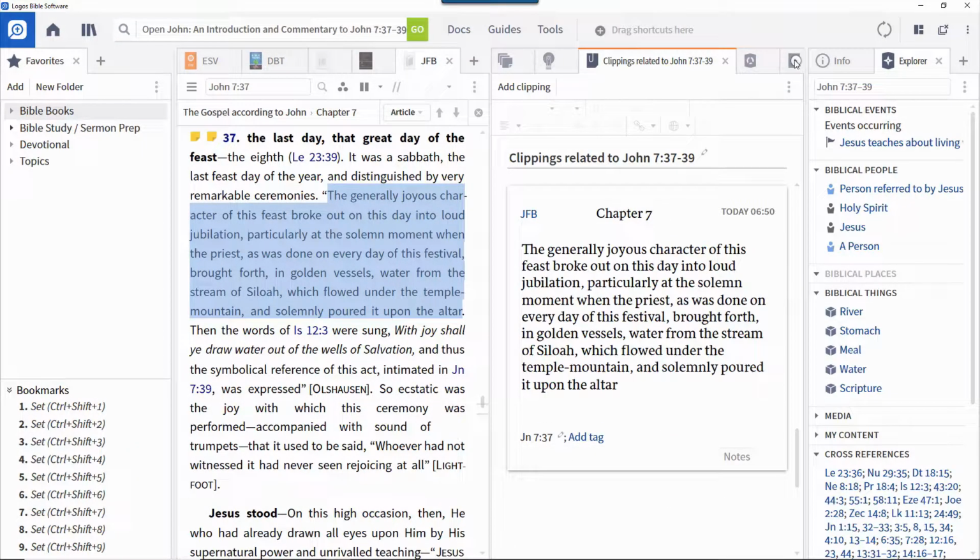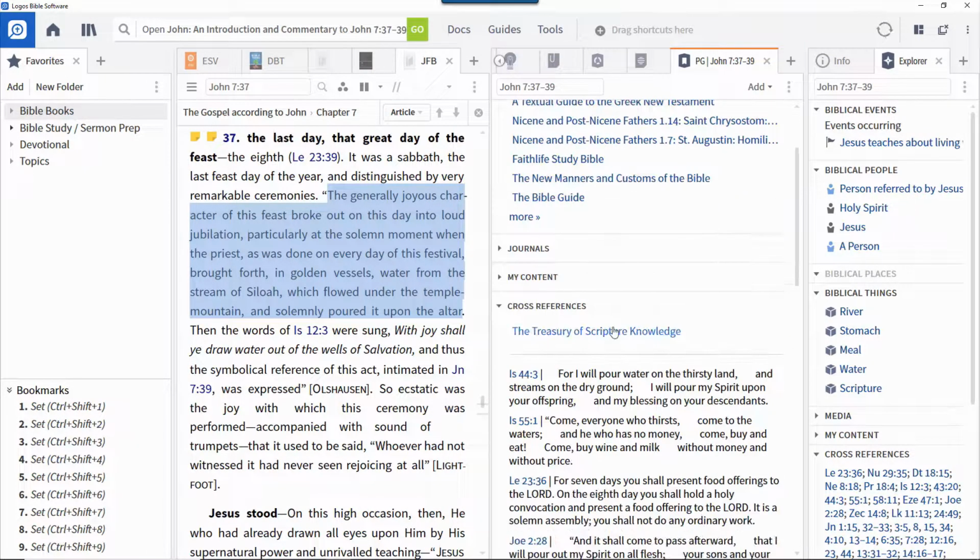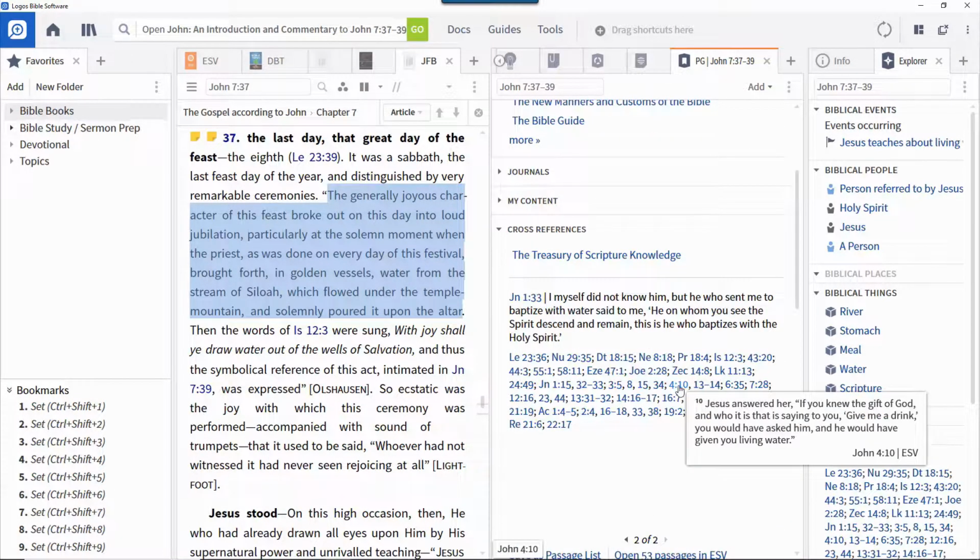Back in the guide, the Cross References section shows other passages in your Bibles that refer to this passage. We've already noted some of these, but it's interesting to see how Jesus develops the idea of living water that he had discussed with the Samaritan woman in John 4.